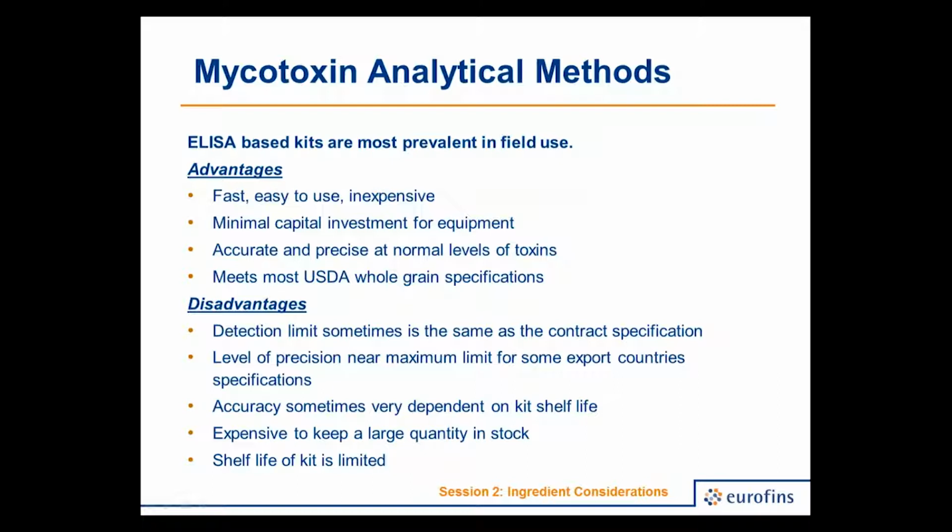I'd like to talk a little bit about considerations of methods used to determine these mycotoxins. There are many method platforms available, both for screening and fast, quick analysis in the field, as well as reference methods that can be used for finished products as well as ingredients. ELISA-based kits are very prevalent in field use and in field laboratories. They have several advantages. Probably the biggest is that they are fast and easy to use. We have seen them used in analysis of truck samples, although they could be a little faster for assaying truck products on the spot. But you usually can get a result within 40 to 45 minutes using an ELISA kit, if you're doing just one test at a time. They're relatively cheap to execute.